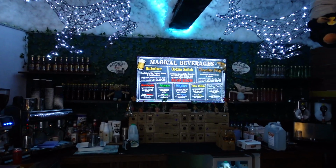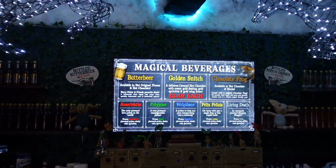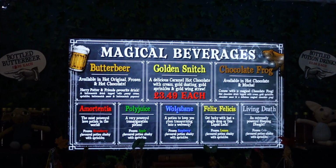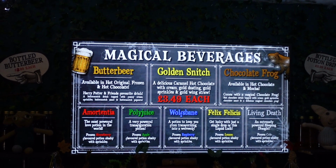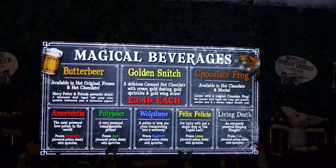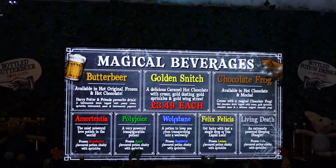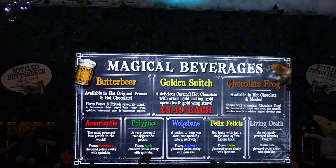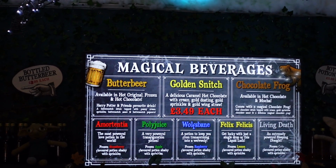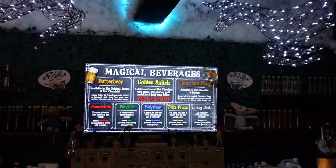If you're looking for any magical beverages, here are your options. So, from Butterbeer, at Golden Snitch, to Chocolate Frog. Seen the Chocolate Frog drink moments ago with coffee. So I'm going to have a look at that in a minute. Fantastic.